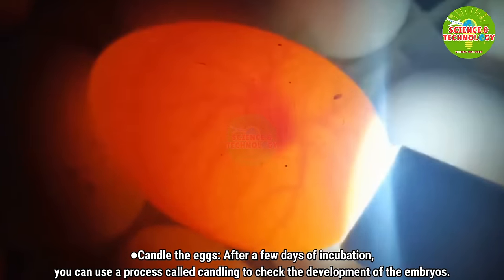Salting. Traditional salt curing methods are used to add flavor and preserve the meat. A mixture of salt, herbs, and spices is applied to the surface of the goose. The salt helps to draw out moisture and enhance the taste.